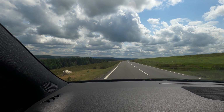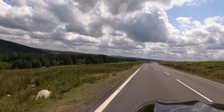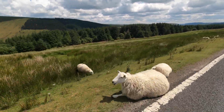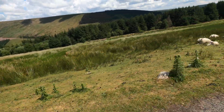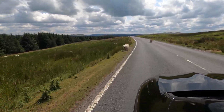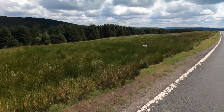And check this out, guys. Look how close to the road they just lounge and hang out. Check it out. Look at this. Look at this guy. Look at him. Gotta be careful driving these Welsh streets, especially in the Brecon Beacon area, because you don't want to hit one of these babies.